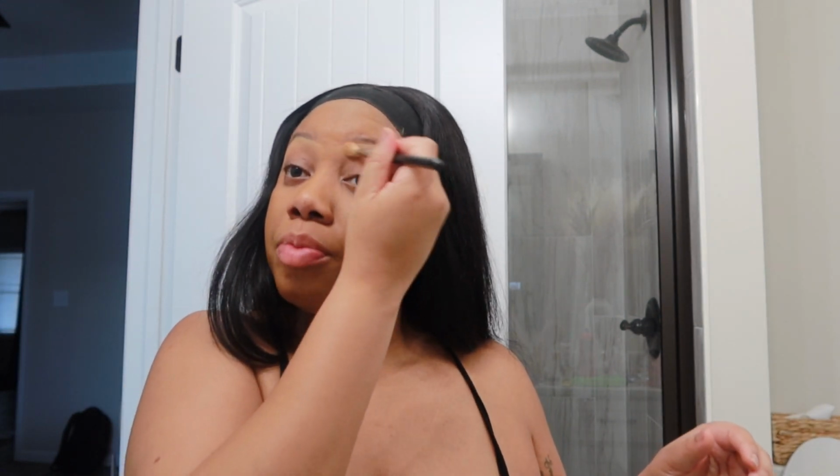That's why I told y'all to give me some pointers down in the comments. If you are a makeup artist, give me some pointers. But I know that I normally do my eyebrows first before I do my foundation, because obviously there's gonna be some harsh lines there.